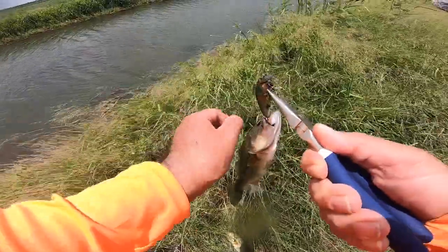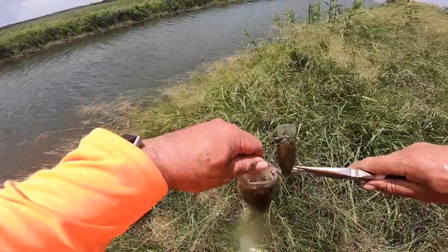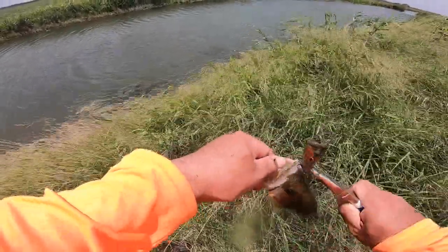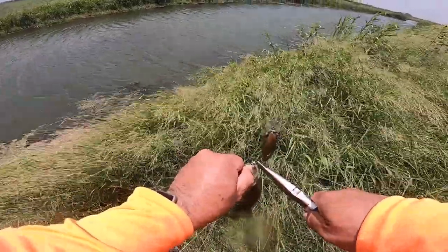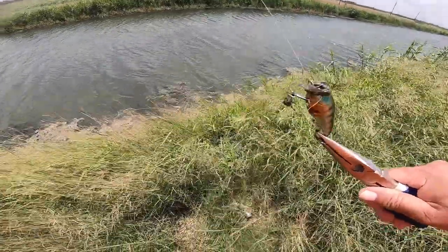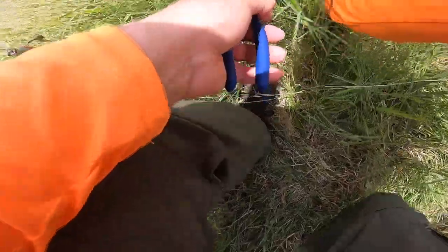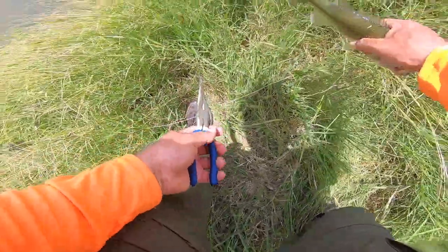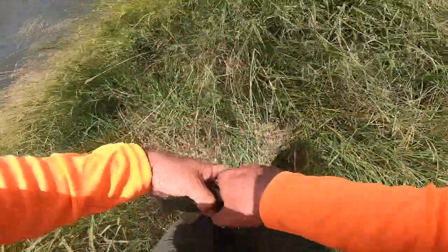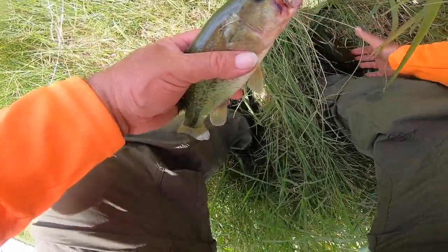There goes one. How you like me now, fellas? Hold on, buddy. There you go, my rainbow. Lucky Craft, I guess that's why they call it lucky. Get two at one time. Where you at, buddy? There you go. Hold on. Hold on, buddy. I know, I'm gonna put you back in.